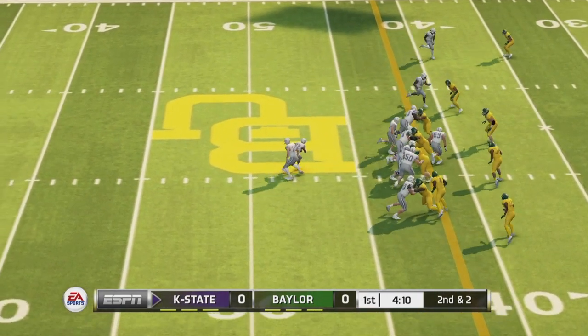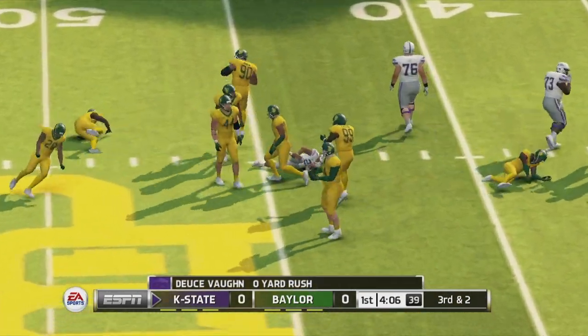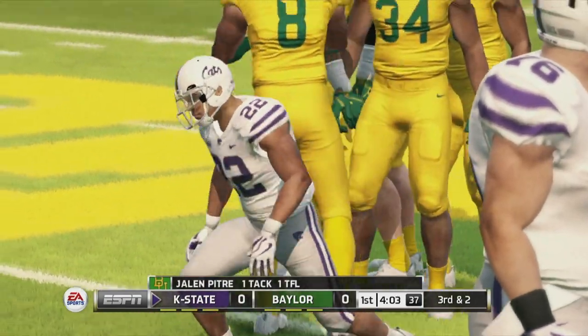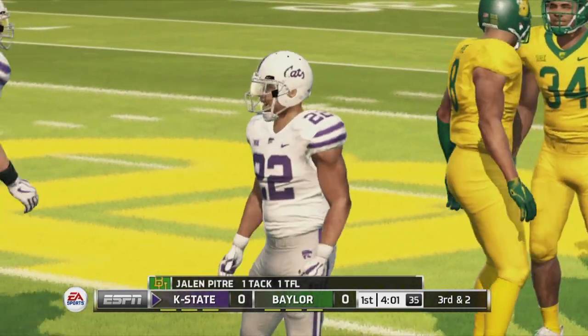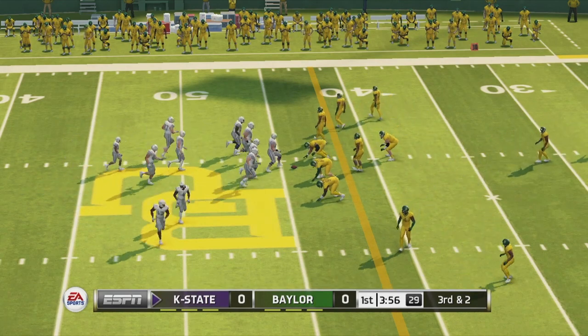Go! Taken down in the backfield. The running back gets a yard, maybe less. With the safeties coming up making plays near the line of scrimmage, that tells your offense they've got to start throwing the ball to keep them honest.